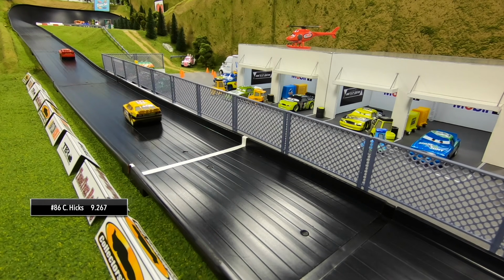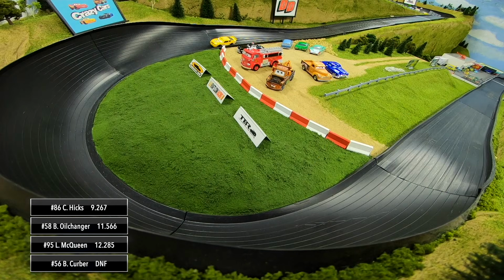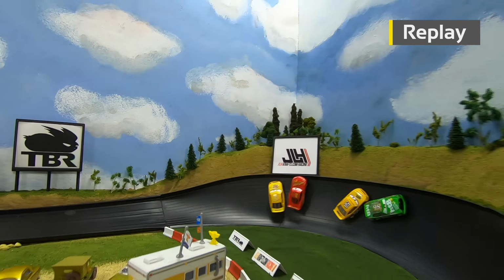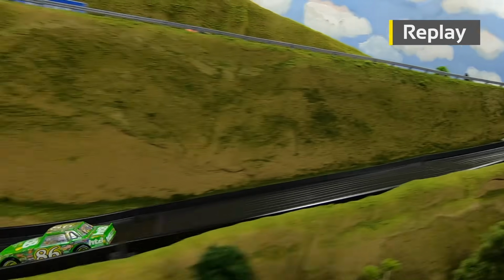He'll win back-to-back races. Oil Changer second, McQueen third. And it's another DNF for Brush Kerber. He's over at the entrance of turn 3. There was a lot of contact going down into turn 1. These drivers have had a tough time getting through turns 1 and 2 cleanly today.